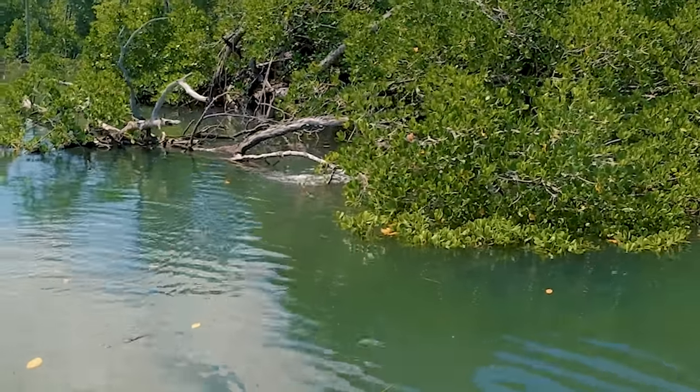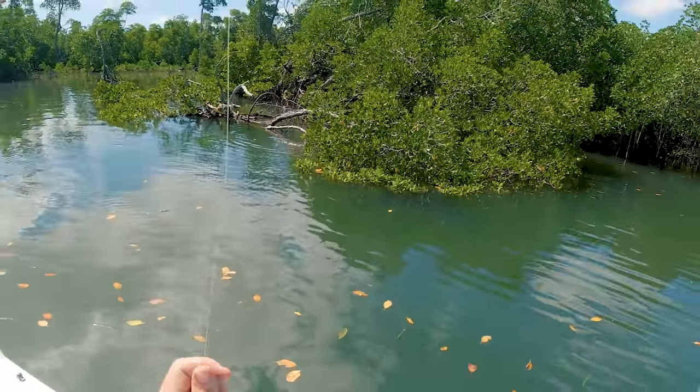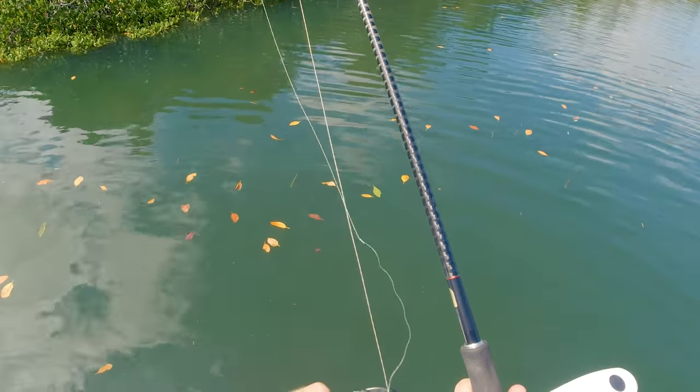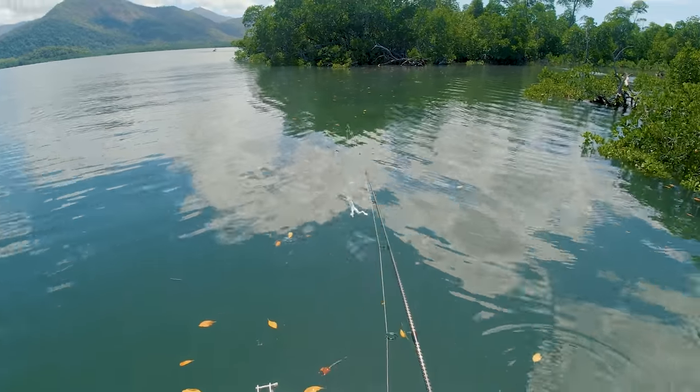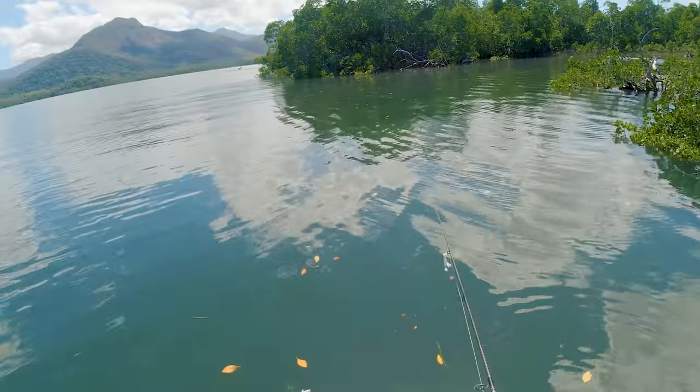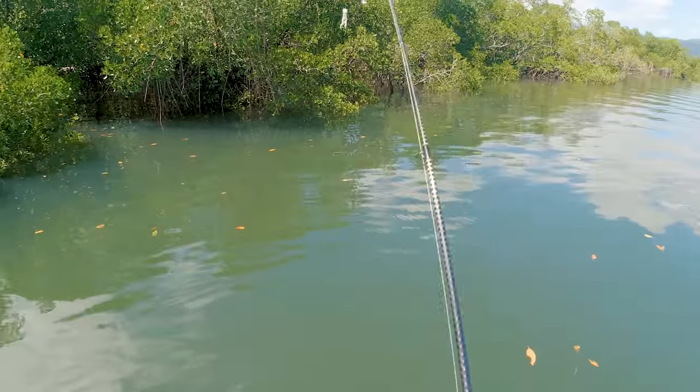Oh, there's a jack. Oh, he's busted me off. He got me right on top of the log. Oh, hear that roller bearing. Oh, another frog. That's two frogs I've lost today. Two frogs down for the day, both to fish.